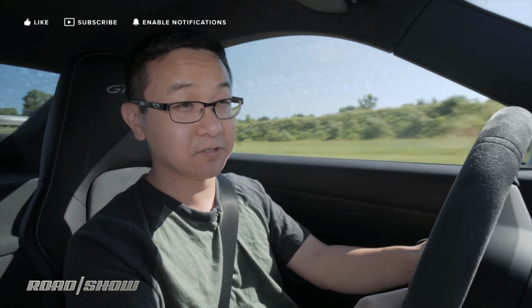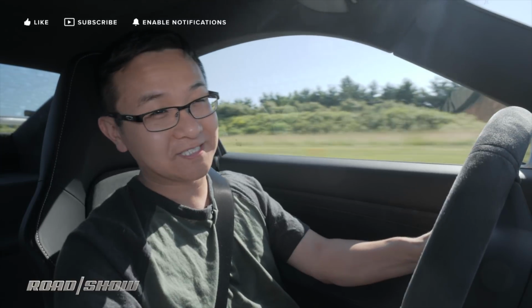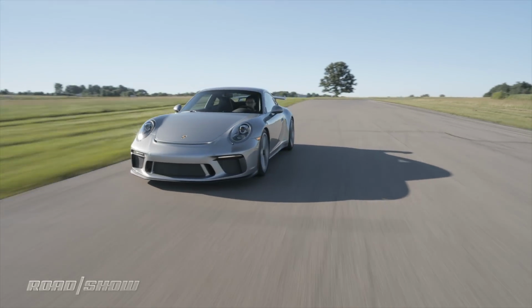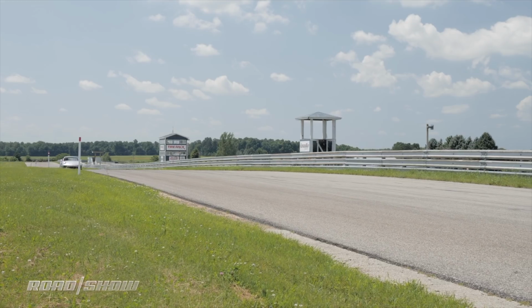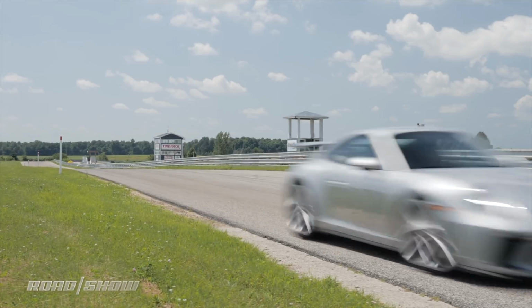And I'm one of the people that wanted the manual back. No, I'm not going to be as fast to 60 miles per hour with the stick GT3 needing 3.8 seconds, while the PDK does it in 3.2, and the quarter mile is going to be 11.6 instead of 11.3. Nor am I going to be as fast around the racetrack having to work the shifter and the clutch instead of slapping paddles around, but I don't care. I'm having more fun behind the wheel.